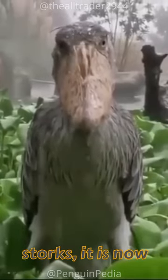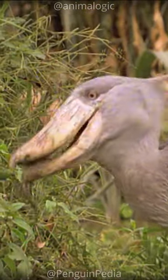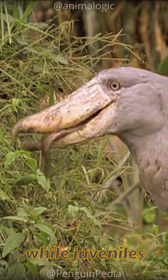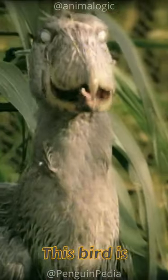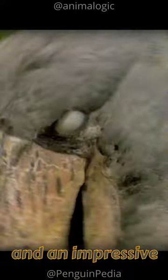Initially classified with storks, it is now grouped with pelicans and herons based on genetic evidence. The adults are mainly gray, while juveniles are more brown. This bird is tall with a height range of 3.6 to 4.7 feet and an impressive bill.